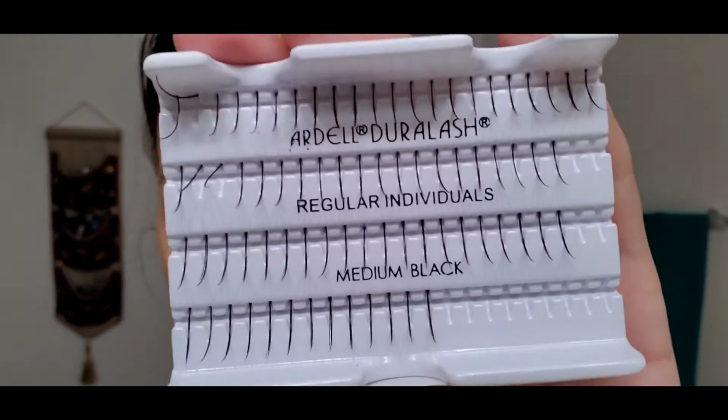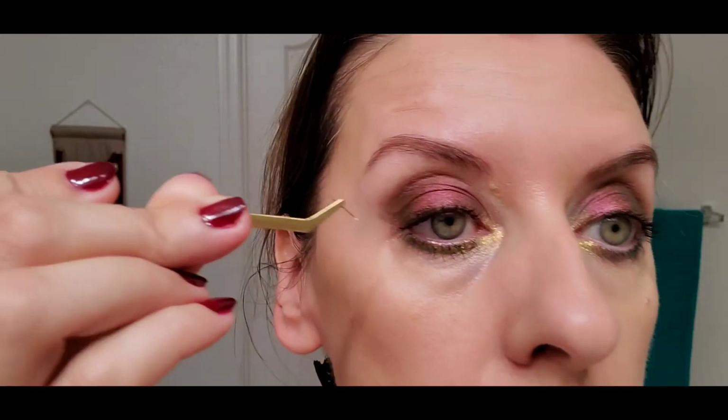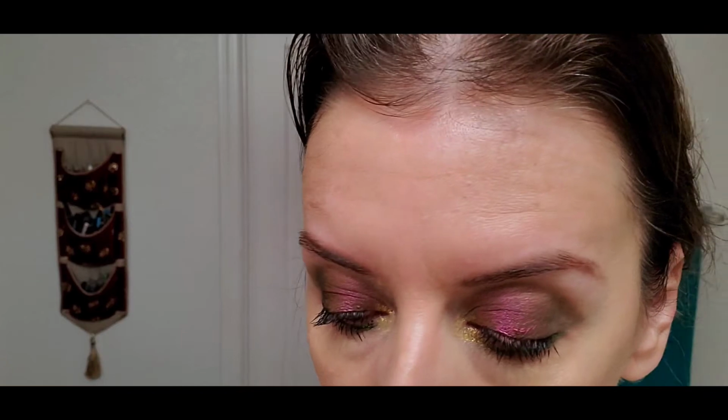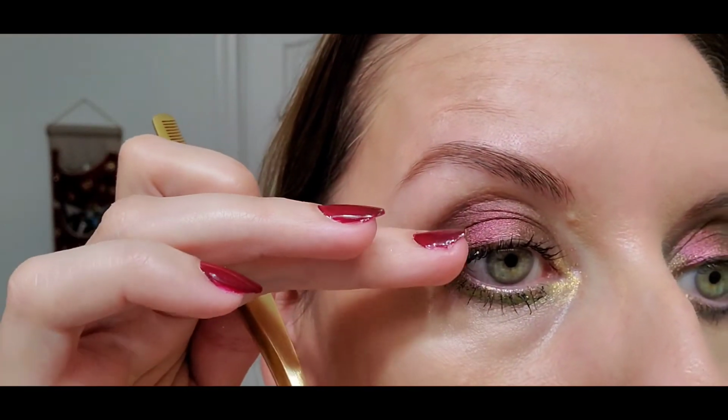I'm going to add here and there some individual lashes, and I'm going to use these ones. These ones are like 1 by 1. They're by Ardell. They're called singles. So whenever I see one that I may want to do, if you need a place to fill in, you can use these individuals. You can use the clear glue, it dries clear, and then you have a little bit more intense lashes there, but very subtly.